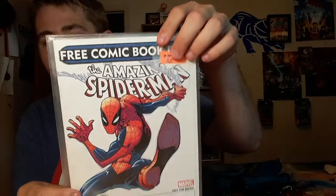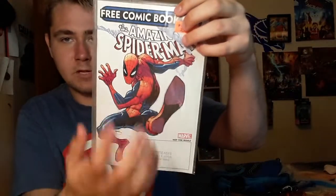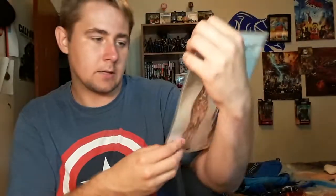And here is a Free Comic Book Day The Amazing Spider-Man. And I picked this up because I just really enjoy the cover. I like him just kind of popping out. The white just makes it pop out to my eyes.